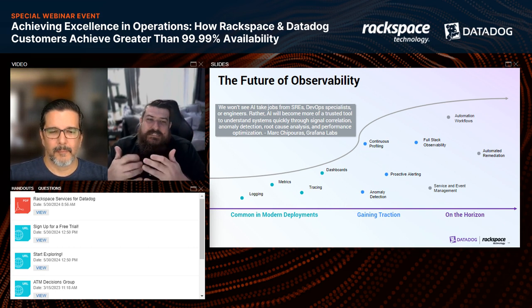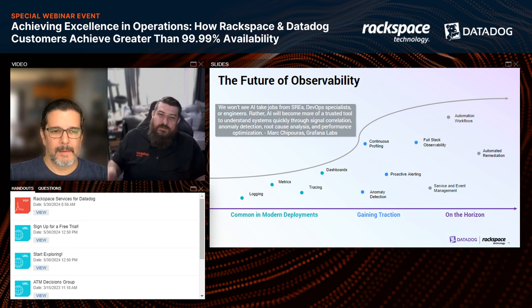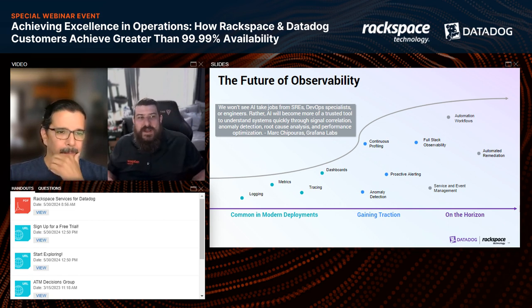And then what we really see gaining traction in the market is some of the amazing things that you can do with Datadog and what you get by putting them all together. So anomaly detection, proactive alerting, continuous profiling, those are the things that you get whenever you take the commonly deployed items and you put them together.